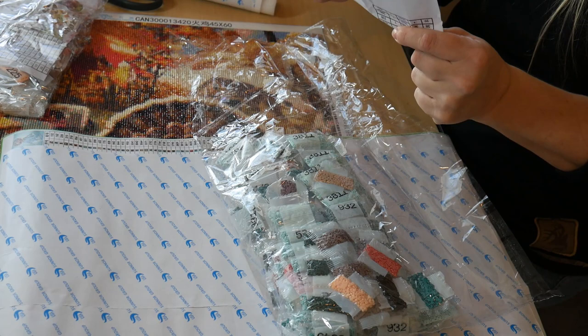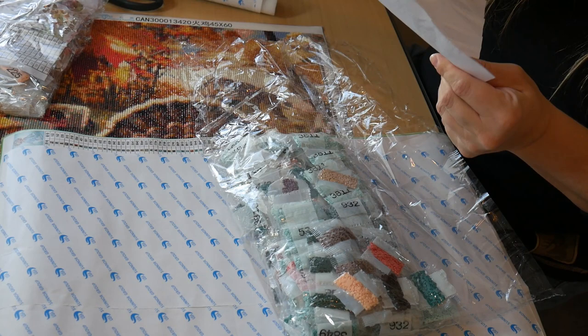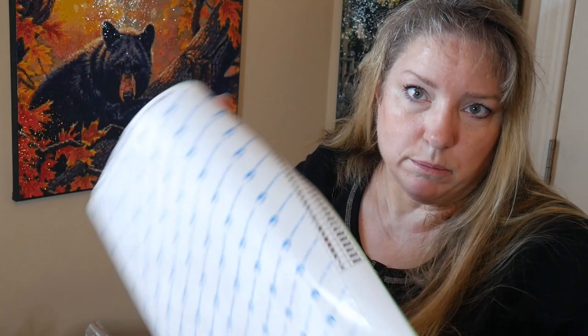I have to be careful, I've torn them before, trying to straighten them out. Me and my big hands. 39. So this is crazy, isn't it? How this has 39 colors in it. I must have run out of time. I can't remember if I showed you. I don't know if it allowed me to show you the bottom or not. It may have cut it out. I'm so sorry. Now this one has 32 colors in it.